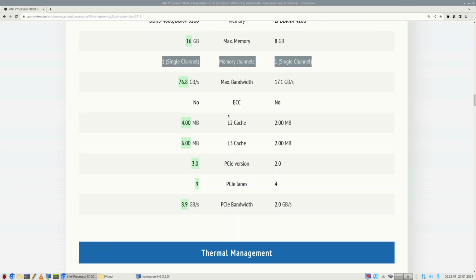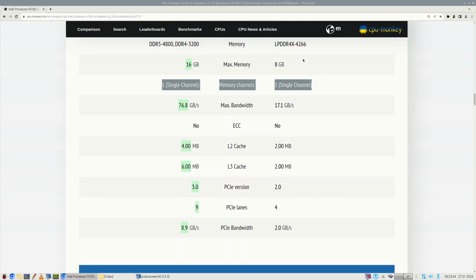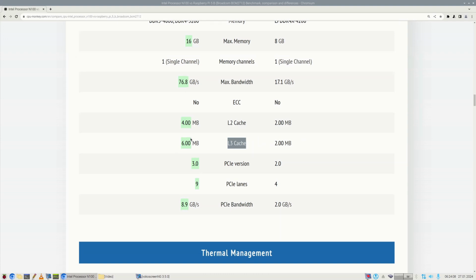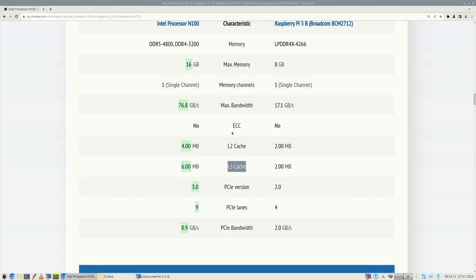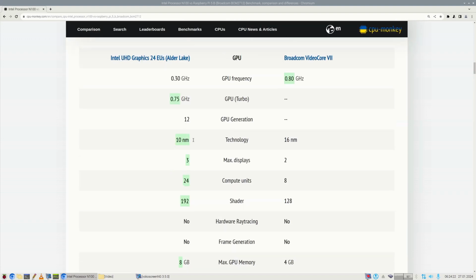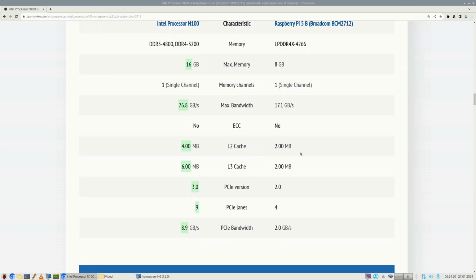If we compare the caches, we can also see that the level 2 cache on the Raspberry Pi 5B BCM2712 is only 2 megabytes, while Intel's is twice this size, and the level 3 cache is also 3 times as large. This is obviously possible because, if we take a look here, Intel is made with a much more precise, more advanced chip technology. It's 10 nanometer versus 16 nanometers. So larger transistors in this case mean much more heating, and they also cannot achieve such high speeds as 10 nanometer technology. So the difference in performance can be explained by this.